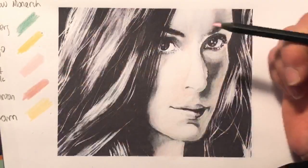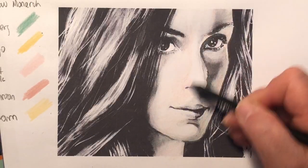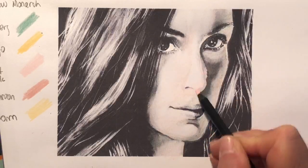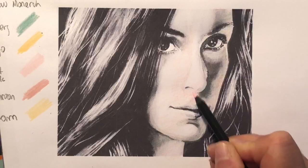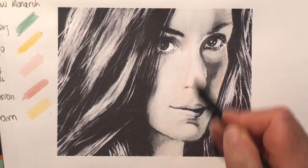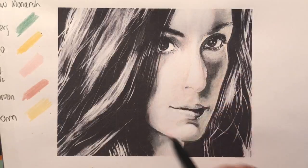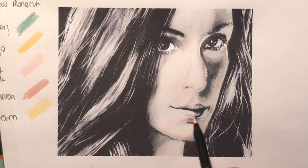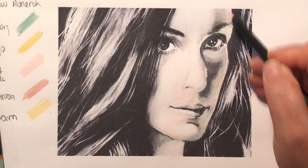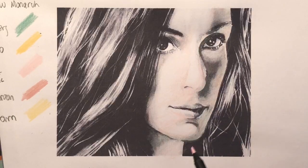So now let's move on to this one, called Light Pink, to freshen things up a little bit. Maybe the tip of her nose, again coloring maybe the side of her nose, in the direction of the face. We're going to give her some lips. But you can really tell how that green section, that iceberg color, makes a difference.